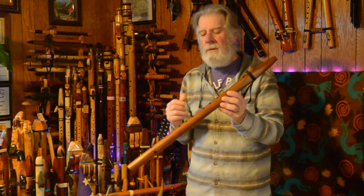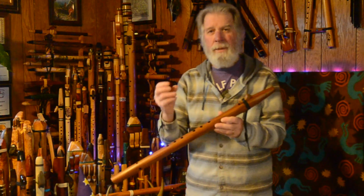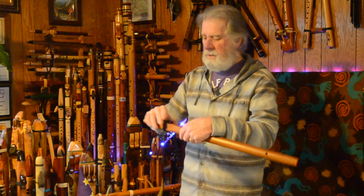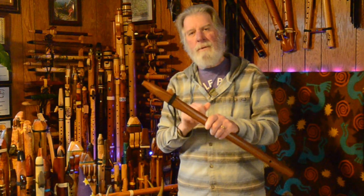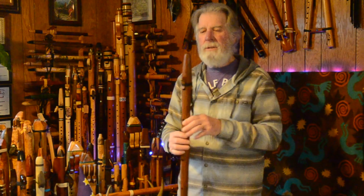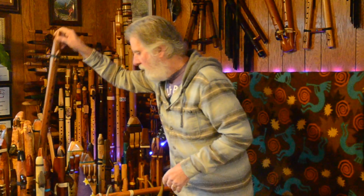Up in Washington, well priced. You can get a kit flute from them in a couple of different configurations, which will save even more money. It has a fairly tapered mouthpiece, slightly blunt end, but it doesn't get in my way. Doesn't bother me at all.